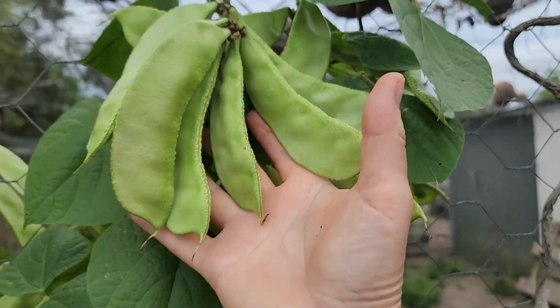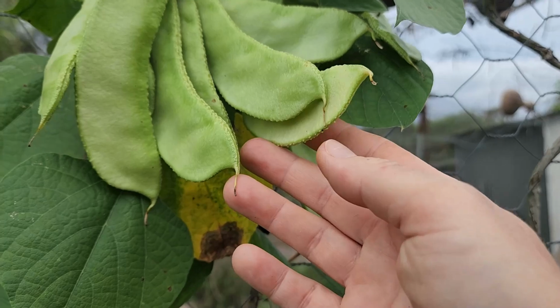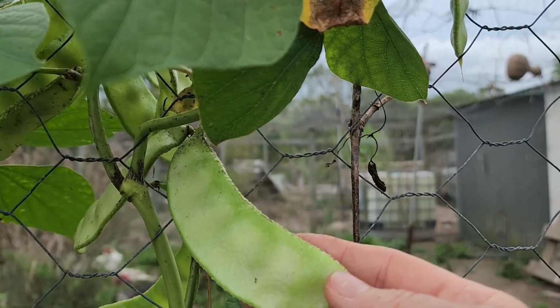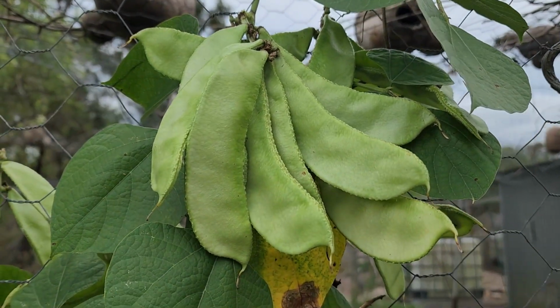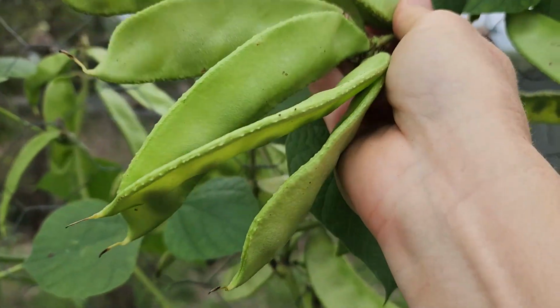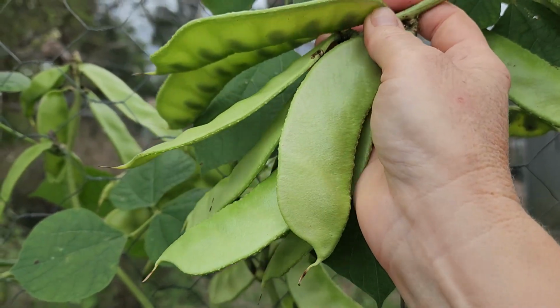And as you can see, I will have some more fresh seeds available pretty soon, because once they start, they grow pretty quickly. So yeah, nice. This is also one of the easy to grow vegetables.